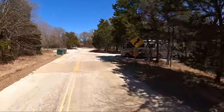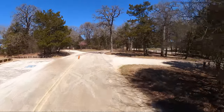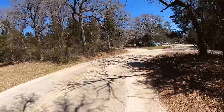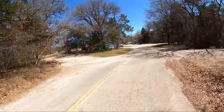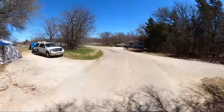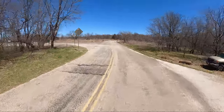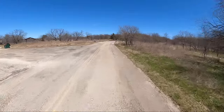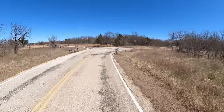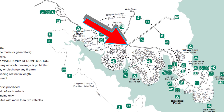That concrete path connects all of the camping loops, as well as the day use area. That's a compound right there. That's an interesting tent setup. A lot of floor space in that tent. All right, let's go to the next RV camping loop.